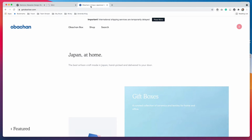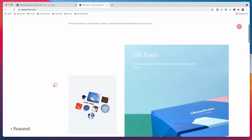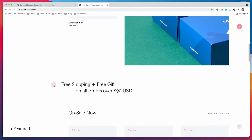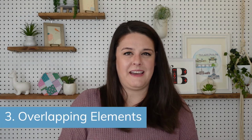In this example, this is actually an e-commerce store. So we have very little text again when you get to the home page, and when you scroll down, we have these nice images for the different products, but very clean layout, very minimal, and it looks really nice in my opinion. The third trend that I'm seeing more and more of that I really like are overlapping elements.